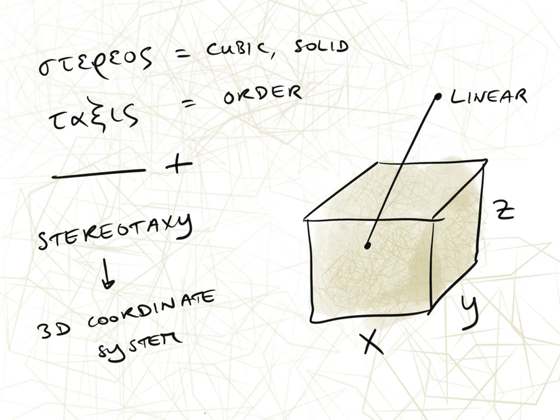And the technique for this is called stereotaxy, which comes from the words stereos, which means cubic or solid, and from the word taxis, which means order. And if you combine those, you get stereotaxy. So we actually order the structures in the brain, the coordinates in this case, in a cubic system, which gives you 3 coordinates for the target, x, y, and z. And you want to have a linear trajectory. Actually, you only can have a linear trajectory to your target.